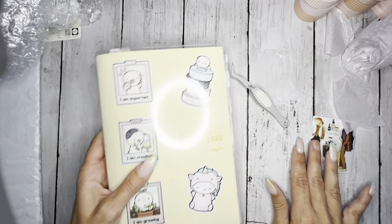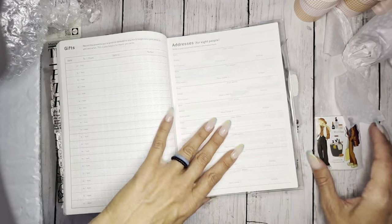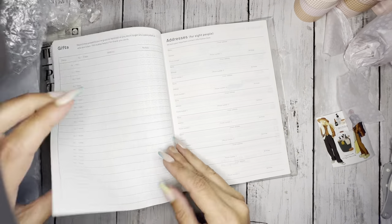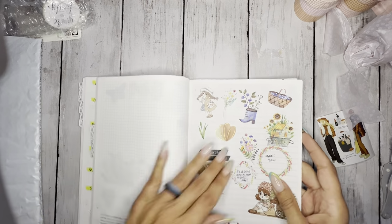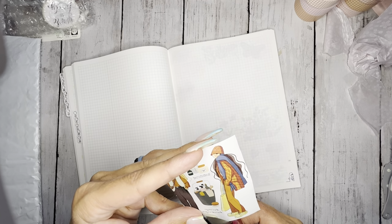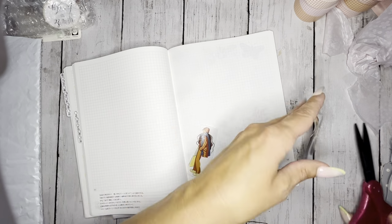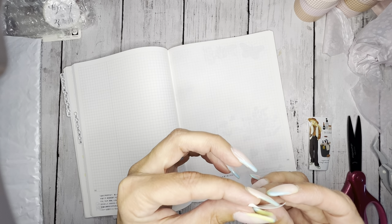Let's get my Hobonichi. Let's do my cousin. Let's go to the back. I haven't really been using these pages in the back, so I'm not going to use the address one, but there's a lot of lines on there. All right, hold on. Change of plans. Let's use my Hobonichi Day Free. I've already swatched it with a bunch of other Washi Tape Shop. So let's go to this page. And then what I'm going to do is cut this out. I love this one. And I'll get this off.